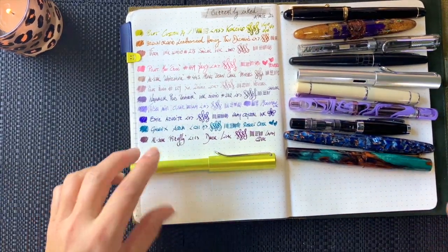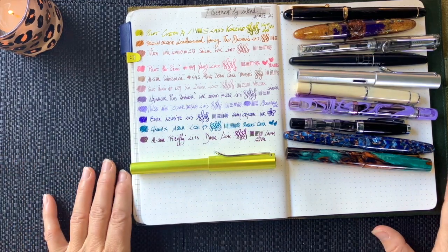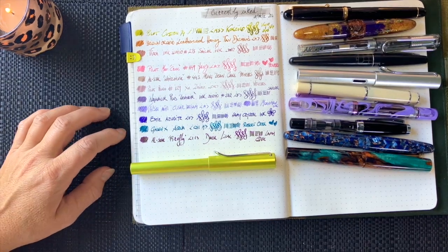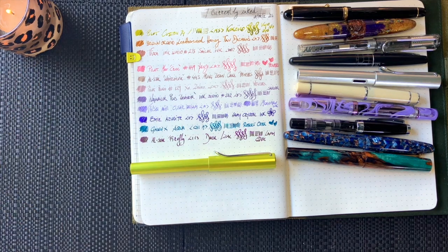And this is why we love getting ink samples, and this is why we love using our pens, because it's so much fun to see all the different ink colors and ink explorations. I'm rambling.